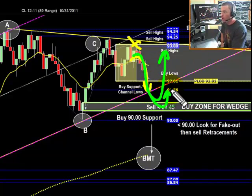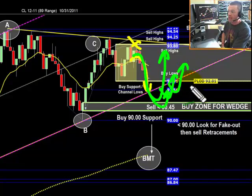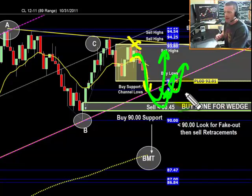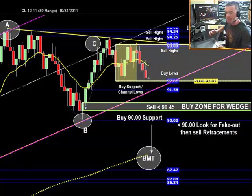We bought the zone. We bought the re-entry above the channel. We bought the break back above the previous low of day. And what didn't we do? We didn't sell short. Yeah, I probably could have sold short, could have forced a couple trades. But guys, this is all about setting the right example. This is all about being an example for you guys to learn and earn every day with me.